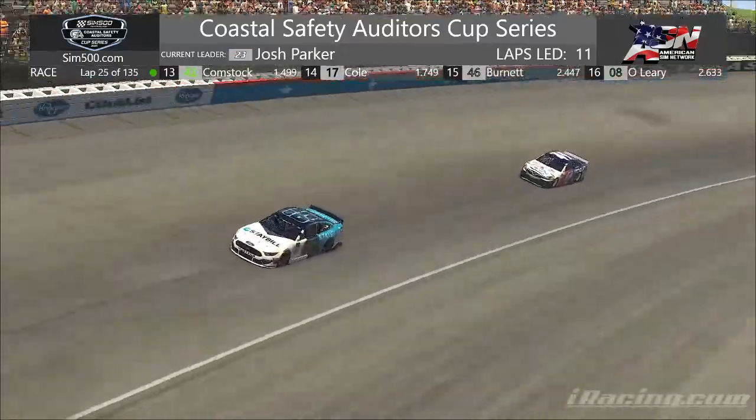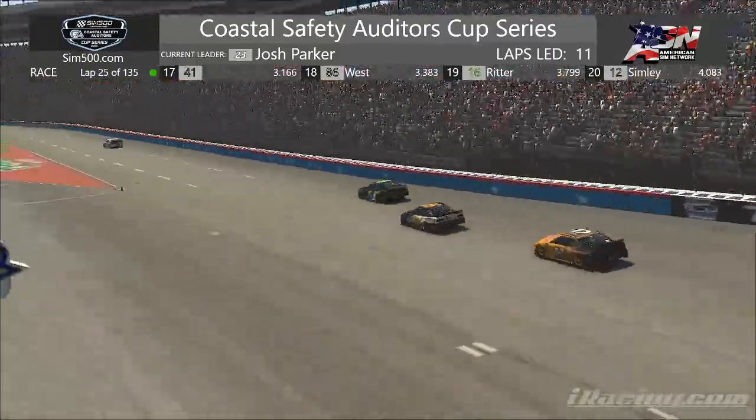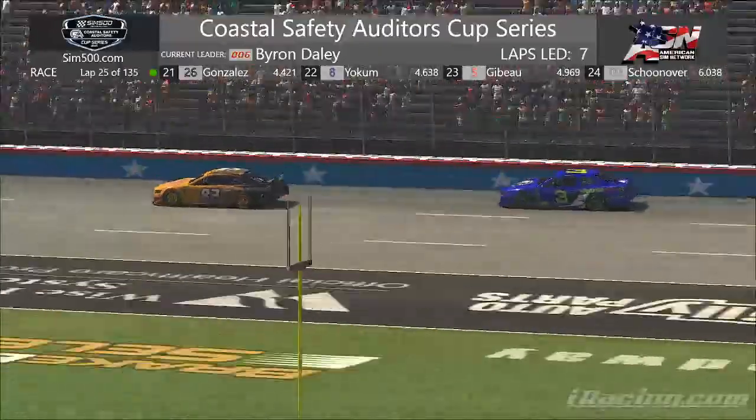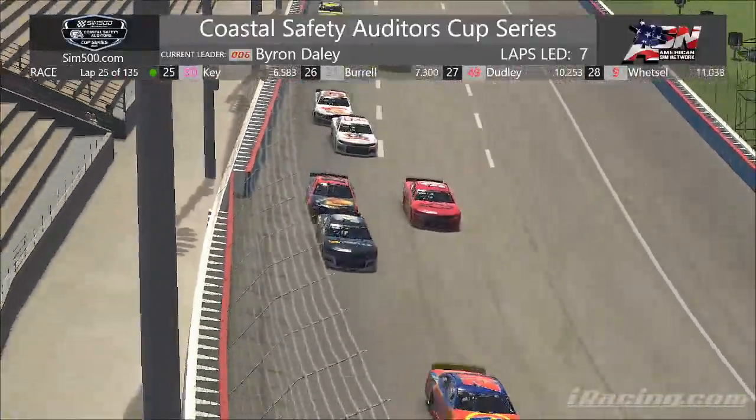And Ed Williams Jr. is just going to try and work back some of what he lost, probably hoping for some drivers here tonight to retire. And that's really the only chance he has of gaining positions, you know. But it's not impossible.